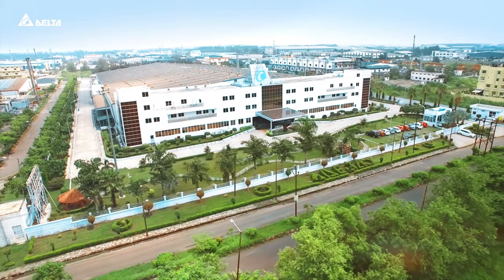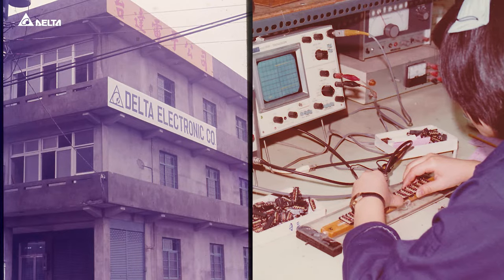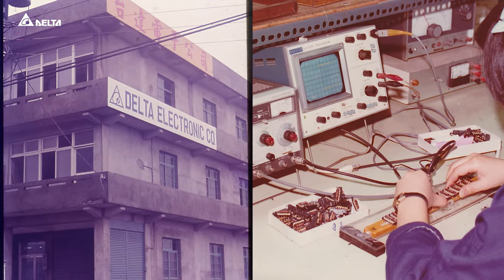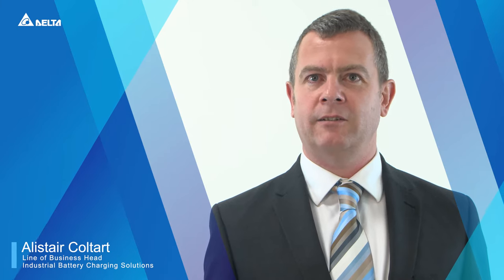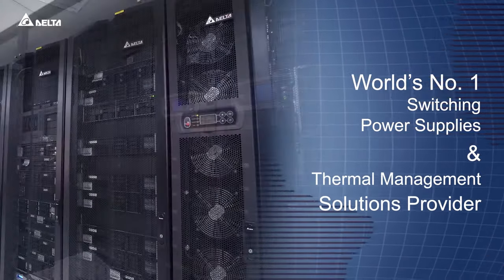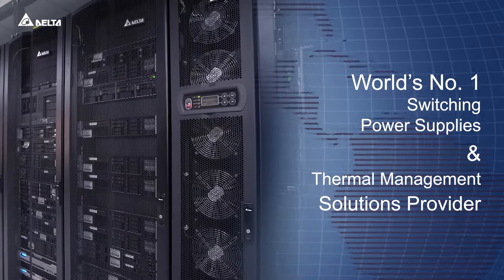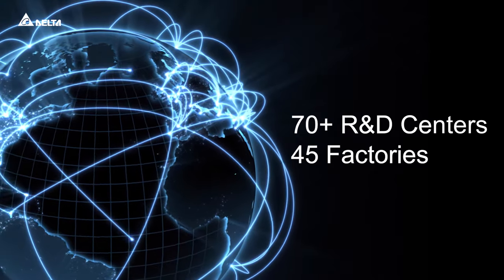This year is a very special year for Delta. We're celebrating our 50th anniversary. Back in 1971, Delta was founded as a company focusing on power electronics. We provided magnetic components for IT giants like IBM, HP and Dell throughout the 1970s. Over the decades, we've become a global provider of power and thermal management solutions, with over 70 R&D centres and 45 manufacturing plants across the globe.